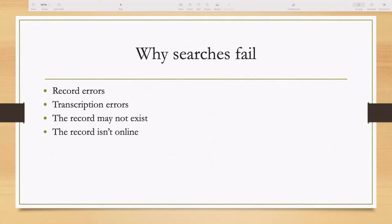Why searches fail? Sometimes the record isn't online, as we talked about. Sometimes someone wrote the name down wrong, transcribed the name wrong. The record may just simply not exist, or it may not have been saved. And in my experience working with archives, I can tell you all things are not online. As much as more is becoming online, a lot is not. So reaching out to local historical societies, cemeteries are a great place as well to look for names, because then you get some maybe dated death information as well.